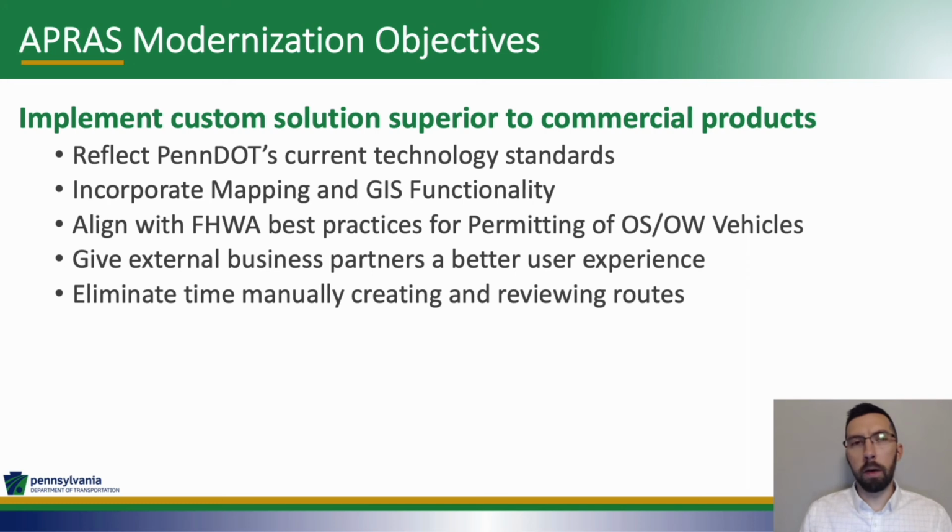So, the need for modernization of APRAS being identified, the following objectives were laid out. Overall, the goal is to implement a custom solution, something just for PennDOT, that's going to be superior to any available commercial products. Being a new software solution, this of course needs to reflect PennDOT's security and architectural technology standards, and also incorporate mapping and GIS functionality, specifically in route selection.